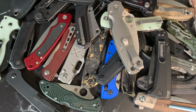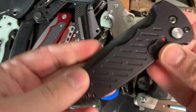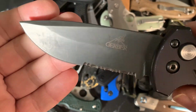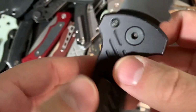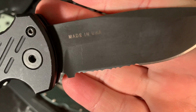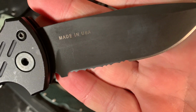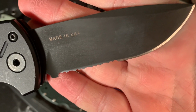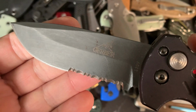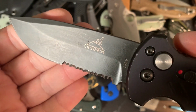Let's see. Still in the auto category, we've got two more. Another Gerber. This I picked up fairly late in the year, so I haven't EDC'd it much, but I have carried it a few days. I have two versions of this now, the Auto6. The other one I have is a Tonto blade, and it's just plain. This is a combo edge, so it's got serrations on it. I've carried this some. I haven't actually put it to much use.